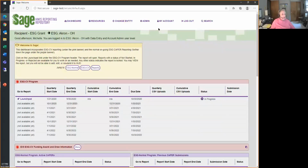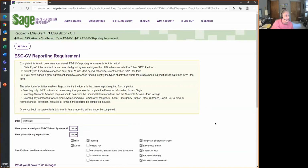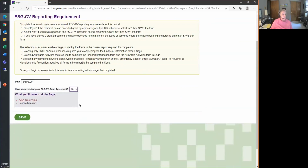So in SAGE, if you go to your launch pad, when you would normally go into it, there wouldn't be anything selected. The first question it's going to ask you is, have you executed your grant agreement? If you say no, there's nothing you have to do but save this form. SAGE will know you went in and saved it. That's all you have to do.